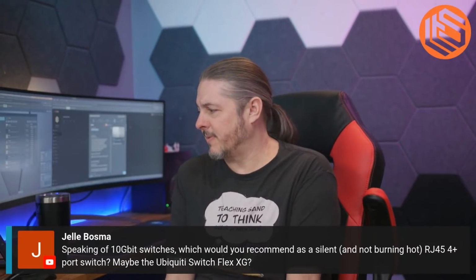Speaking of 10 gigabit switches, which would you recommend as a silent but not burning hot RJ45 4-port plus switch, maybe the Ubiquiti Switch Flex XG? Um, I haven't tested that one, but sure, that one should be fine. I should say I haven't reviewed it. I think we have a few clients that have them now, but we haven't done any reviews of them.